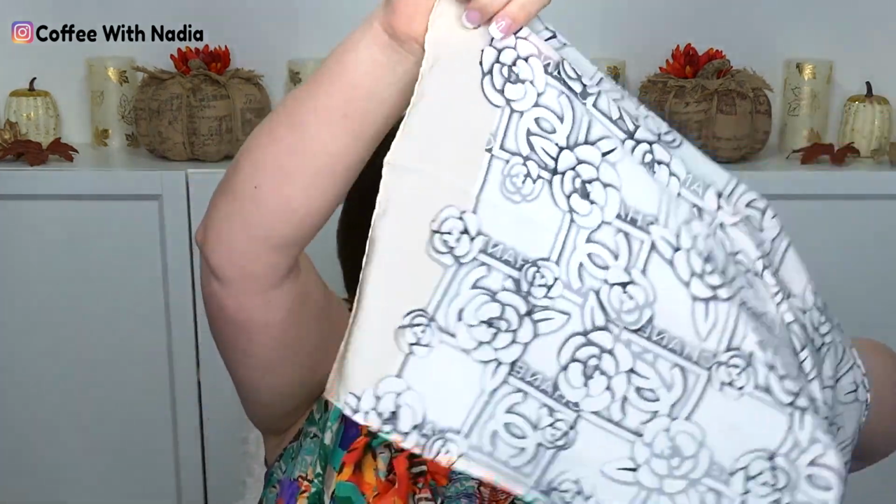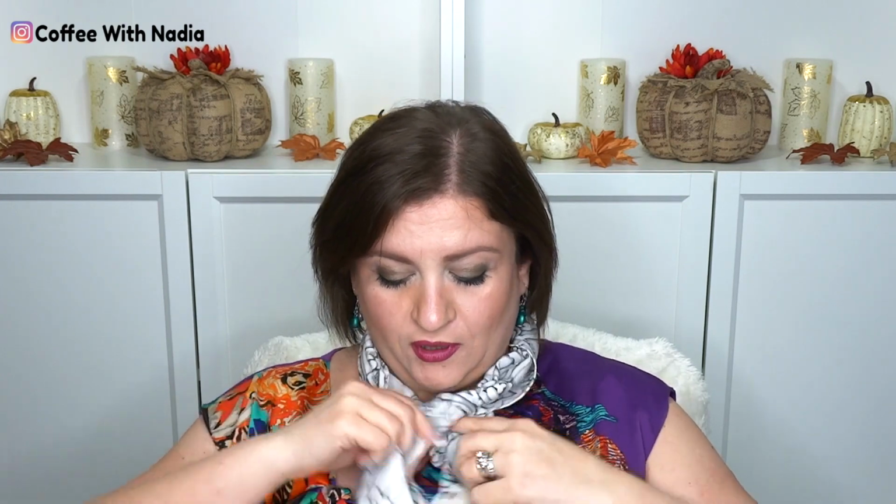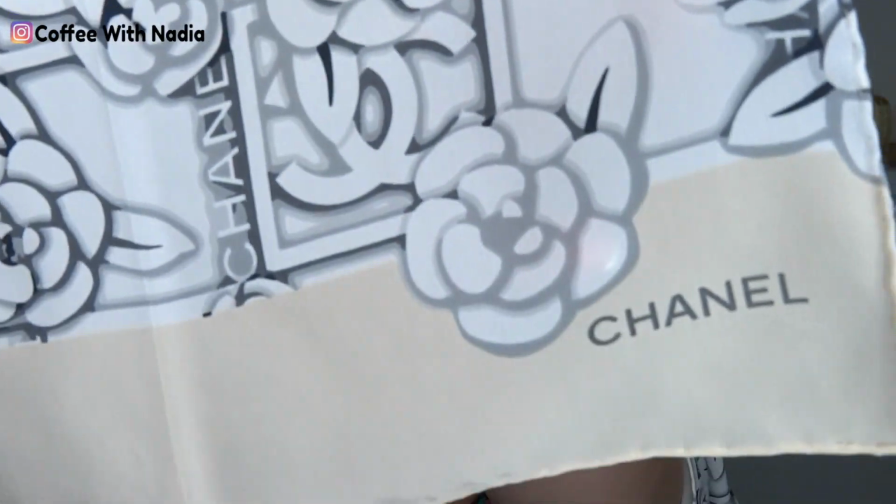12 by 34 inches. So it's quite a long scarf. It goes nicely like this with a suit or whatnot. Isn't that beautiful, you guys? And it's just simple. It's clean. It has a Chanel right on there. Let me show you that. On this ivory part, it has Chanel right there.